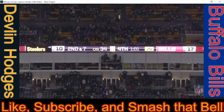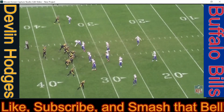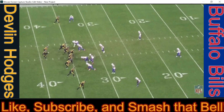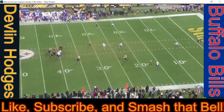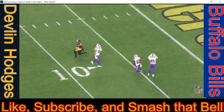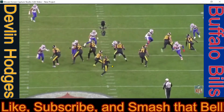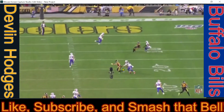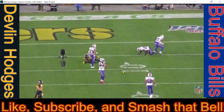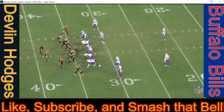So here we go. We got a 3rd and 7. Oh, sorry, 2nd and 7. And this is where I give Hodges a little flak again. What is he really seeing here? You know, he steps up, but why does he step up in the pocket? There was no reason to step up in the pocket.